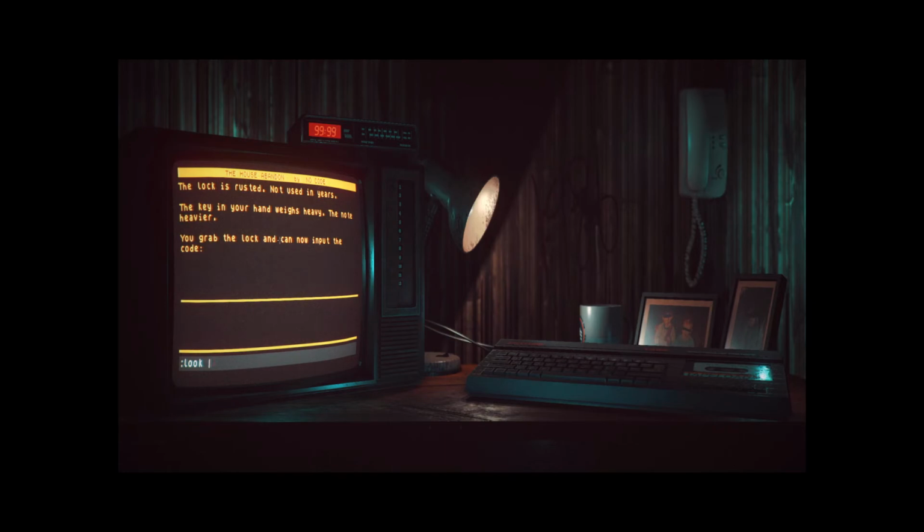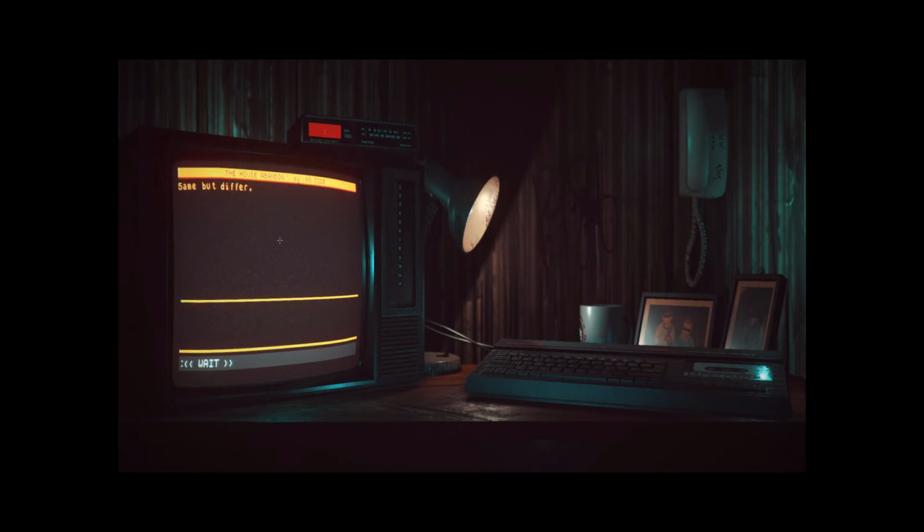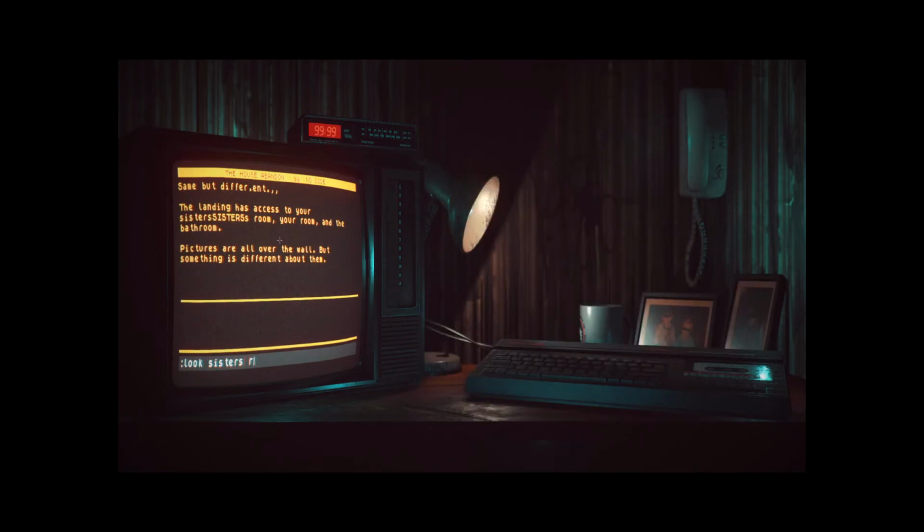You grab the lock and input the code. I wonder what the code could be, guys. Let's look at the note. The note is reacting. Get in the door. Get in the room. Get in. Do it. Go. Well, if you insist. The note is very insistent, guys, so we should probably follow its demands. Lock clicks open. Same but different. The landing has access to... Yeah. Look, sister's room. Let's look at it real quick. Look, boards, maybe? No, okay. Anyway, let's go my room.